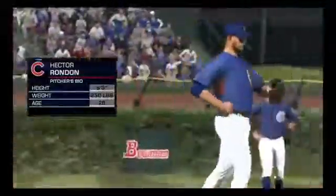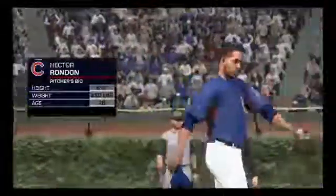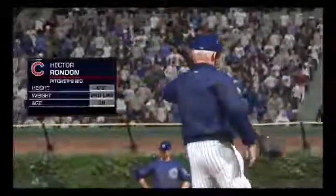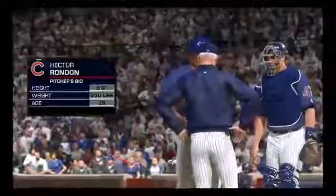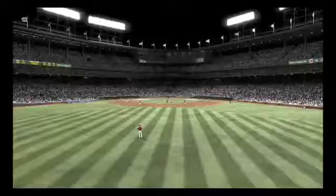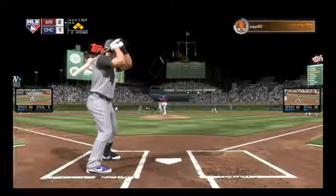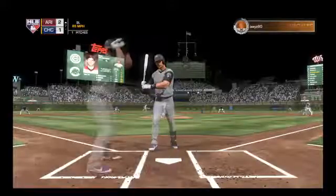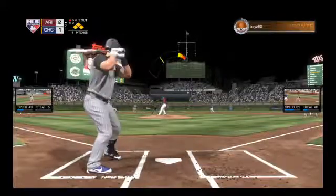Hector Rondon is called upon to pitch, really needing that double play ball. Bases are loaded here with only one man out. Rondon. First pitch on its way. Paul Goldschmidt comes on with one away as he looks at a ball. It's 1-0.